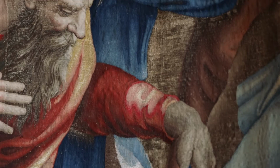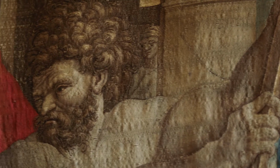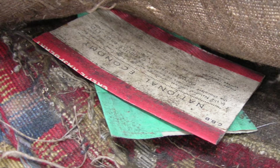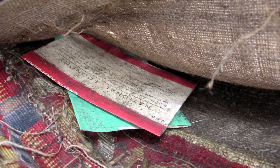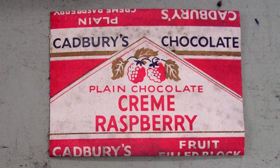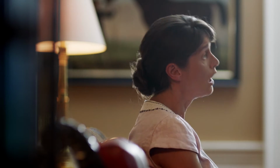The conservation's been a joy, actually. You think you're just doing a straightforward conservation job, but behind that you keep on discovering more. The conservator phoned me up in a state of shock, saying that she'd found some chocolate wrappers stuck between the Hessian lining and the tapestry. And she was saying, "Are you sure these haven't been downed?" And they haven't been touched, and we had no record of them being removed. I went to the Cadbury Museum, I got the wrappers dated, they're early war.